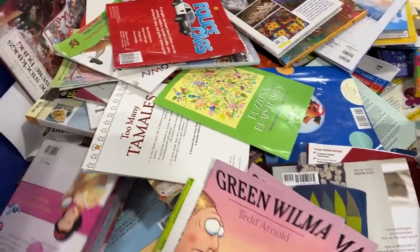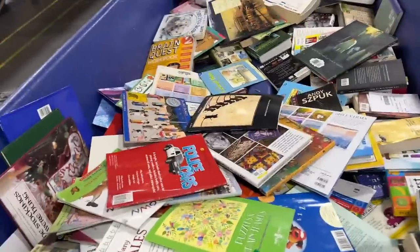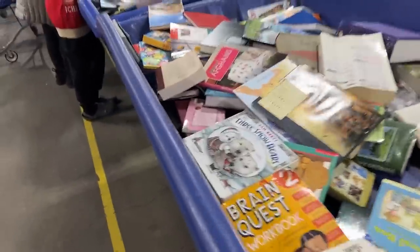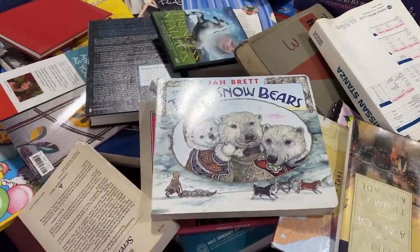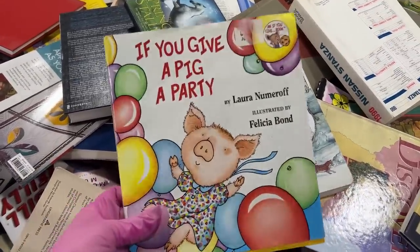Same book. Princess stories. All kinds of books. Brain Quest. It's like a cute book. If You Give a Pig a Party.